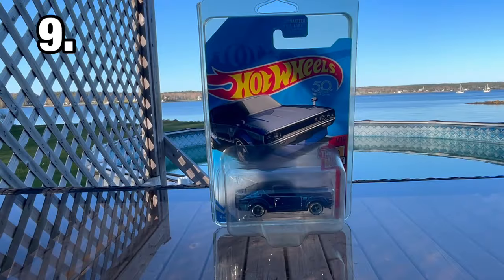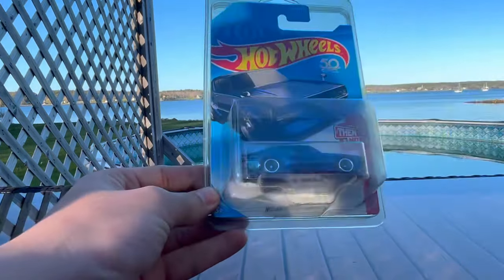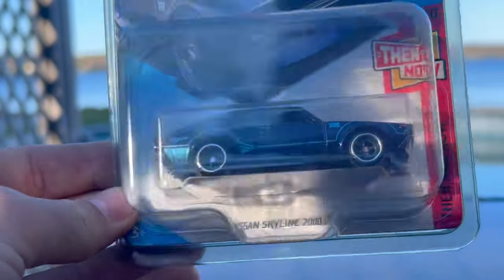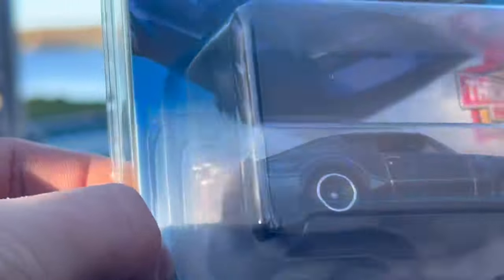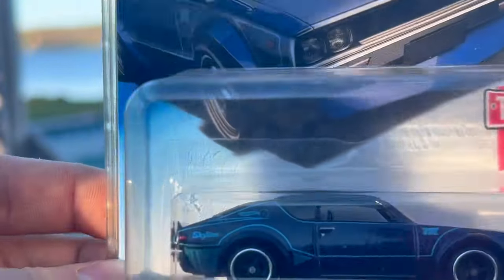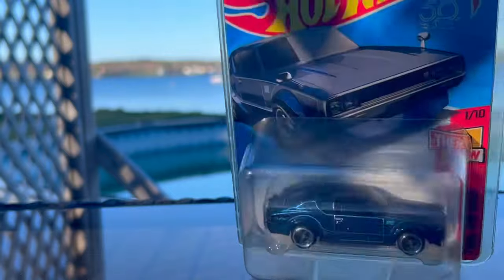At number 9, this one might be a bit more controversial. However, I think this is the most underrated Skyline ever released. This is the 2018 E-Case Nissan Skyline 2000 GTR. The detailing on this one, the color, the decals, I think everything about this one is just absolutely beautiful on this. And this is my favorite Skyline that's really been released so far.